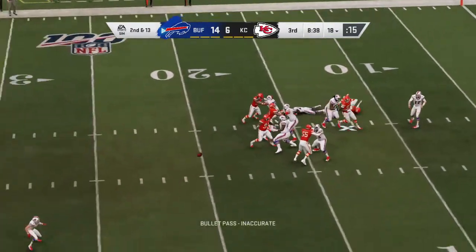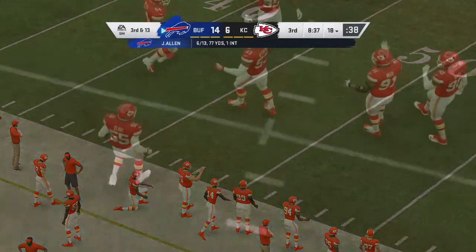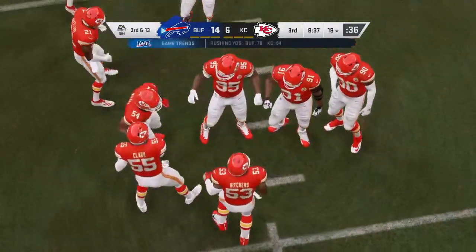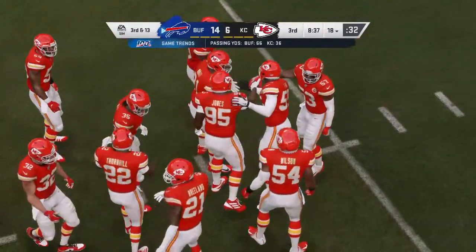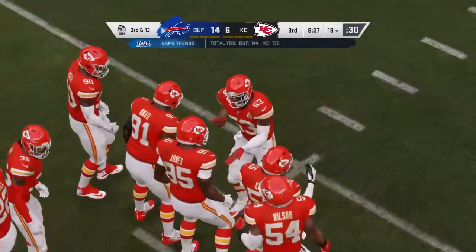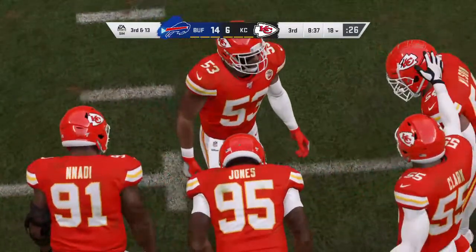Now Allen operating from the gun. And his throw here's incomplete. Cole Beasley, the intended target. 3rd down here. Had an open man that time, but ended up putting a little too much heat on it, don't you think, partner? Absolutely. Just needed a touch more air under it. Instead, he fired an absolute bullet.